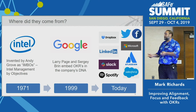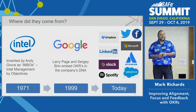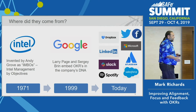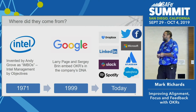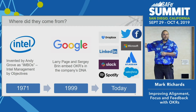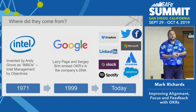So Google adopted them then. They're really the company that made OKRs famous. It has been the primary tool of strategy definition for Google ever since. If we look at today, and we think about perhaps Dean's keynote of the 10 trillionaires we might work for one day, you'll notice a few familiar names there on that list of the companies that are using OKRs right now.